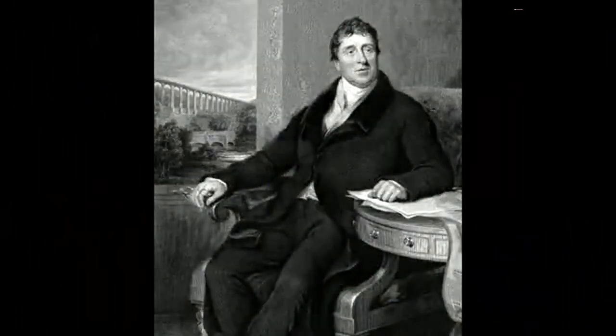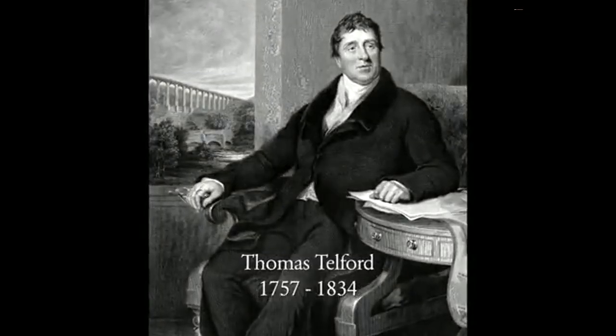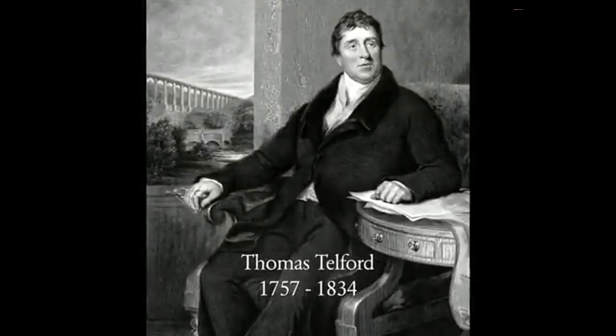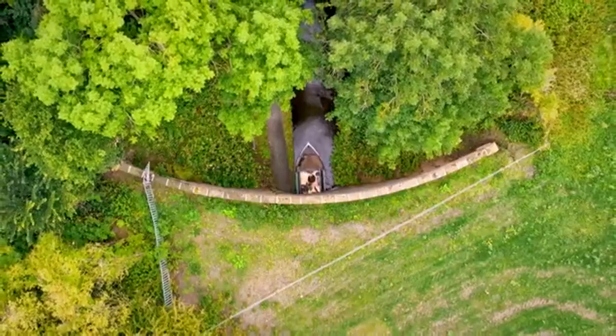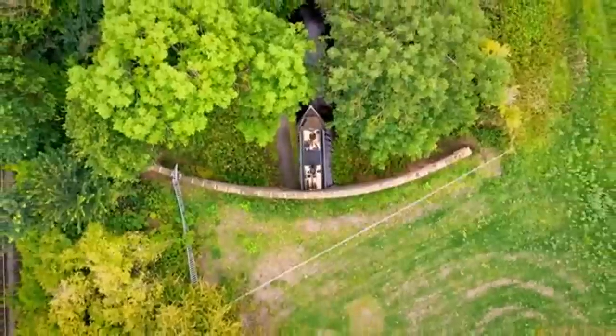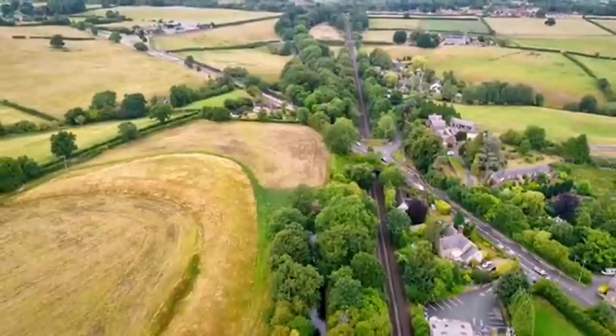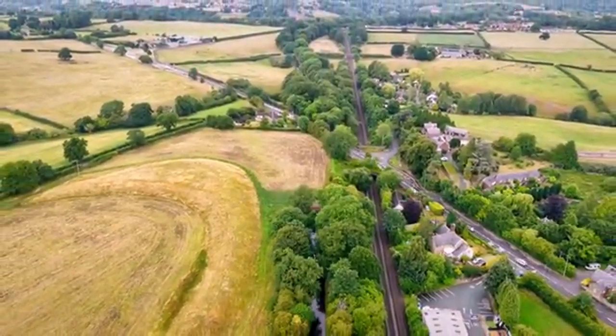During the golden age of canal building, civil engineer Thomas Telford travelled across Britain overseeing numerous projects like this one. But his skills weren't limited to waterways. Years later, he also surveyed the route of the A5, the London to Holyhead trunk road, which now runs above his canal tunnel.